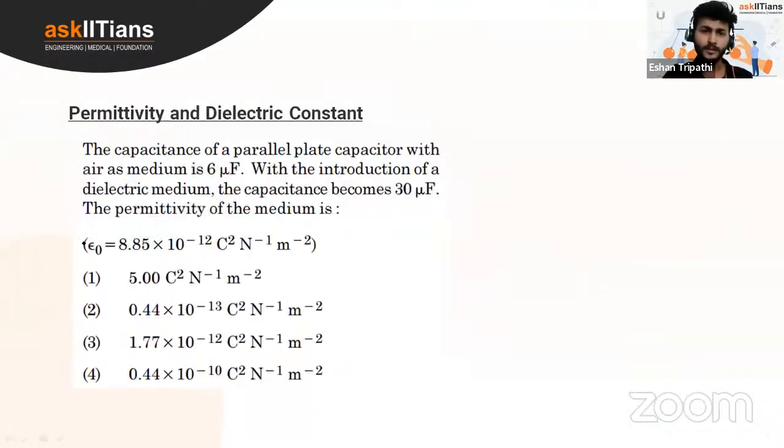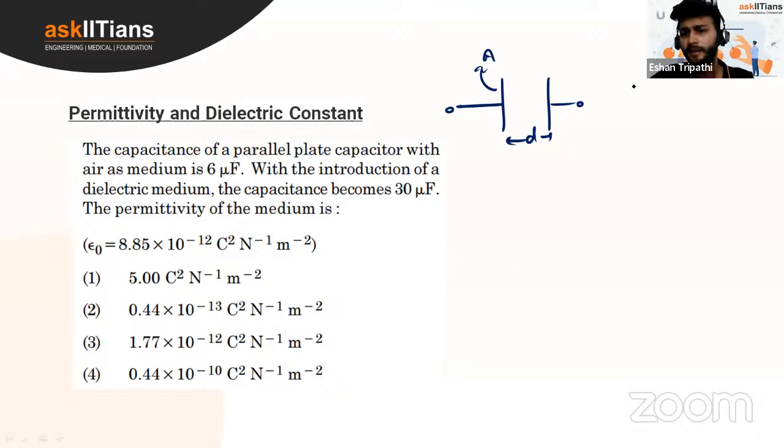Now let's move to the next one. Permittivity and dielectric constant. It's a simple concept actually. If we just know a couple of formulae, 2-3 formulae, every question that is going to come on this concept we can do. So let's quickly discuss it. Here it says there's a parallel plate capacitor. The capacitance of the parallel plate capacitor is 6 microfarad if it is filled with air. If we take this capacitor of area A and distance D, then you know if it's filled with air, its capacitance is A epsilon naught divided by D.